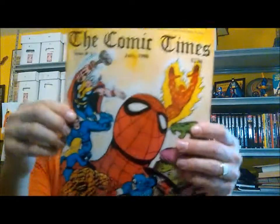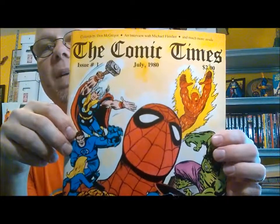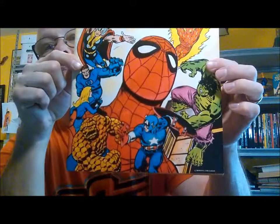So these are all comic book magazines that I've found in the dollar boxes. And the first one here, we've got 3 issues of something called the Comic Times. This is Comic Times #1. And this is a great cover here by various artists. There's a John Romita Thor and some Buscema art on there, I believe. Just a great cover on that Comic Times #1.